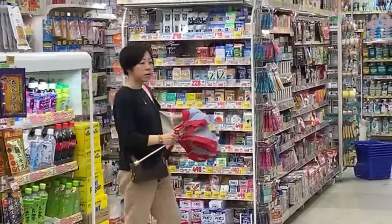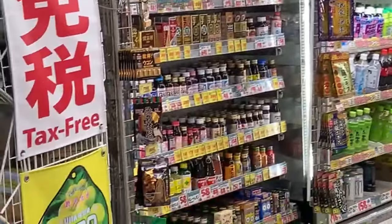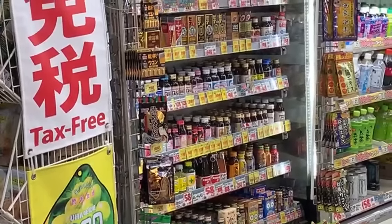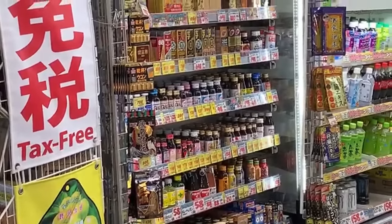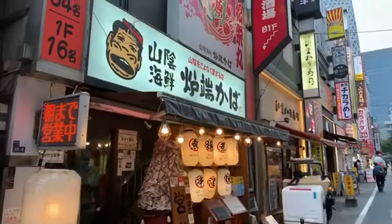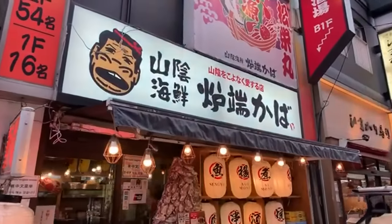It could be just from the other countries, but these are Genki drinks that will give you a little bit of pep. So if you're gonna be playing a game marathon, you might wanna have one or two of these stocked up so you don't run out of energy. Here's another chain.